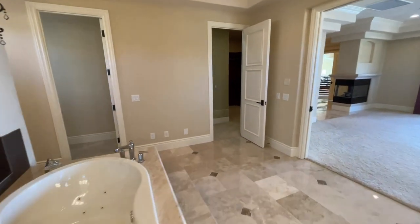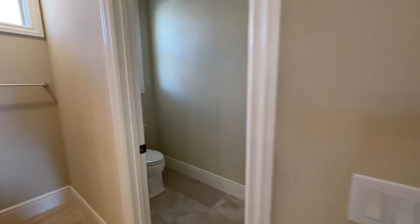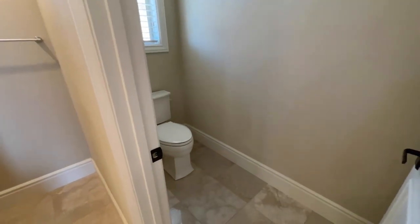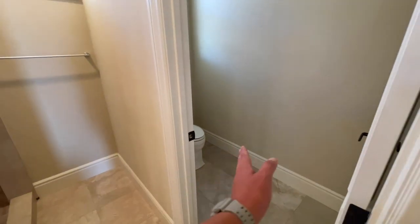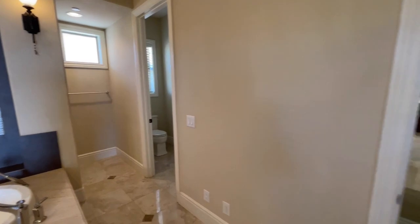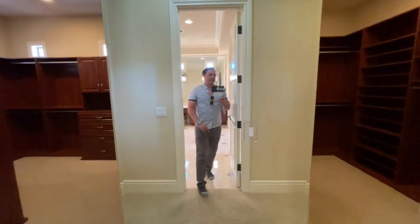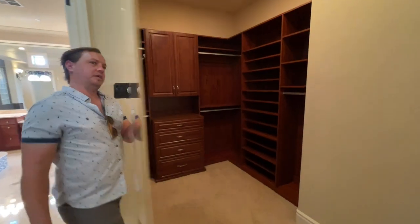Coming on over, before we get to the closet, I just don't want to go through the shower. I'm not wearing my shoes right now, just because they have the floors clean. We have our toilet area, and it's nice how far back the toilet is, because when you close the door, you're not going to get trapped in there. Right here, this is a cool closet. It's very nice. There's two sides to it, or it could be his and hers.